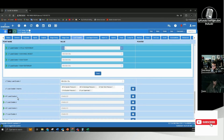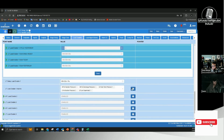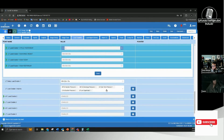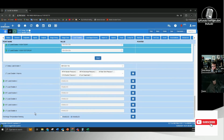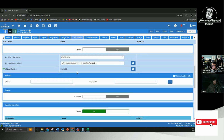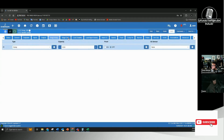So this is how you would set up the enables and set whatever circuits you're going to add to this. And then, like I said, you have all your alarms that you can add. So for the low temp, high flash tank pressure, because if you're running the low temp, you're putting more load directly into the suction, which is just going to add more load and cause it to go off quicker. So there's that. And then I'm going to run this in, saving that.